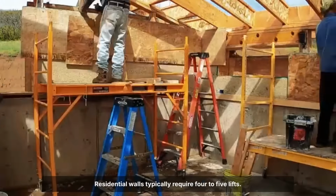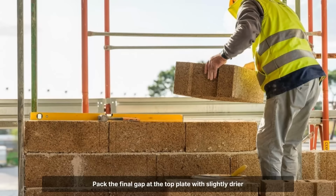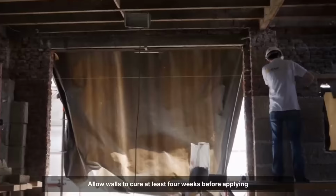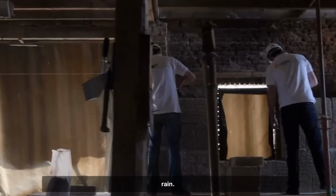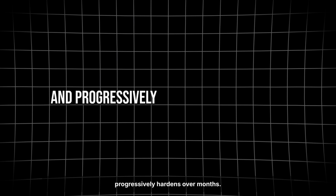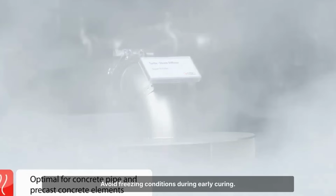Residential walls typically require 4 to 5 lifts. Pack the final gap at the top plate with slightly drier hempcrete pressed upward. Allow walls to cure at least 4 weeks before applying finishes, maintain good air circulation, and protect from rain. The lime carbonates by absorbing carbon dioxide and progressively hardens over months. Avoid freezing conditions during early curing.